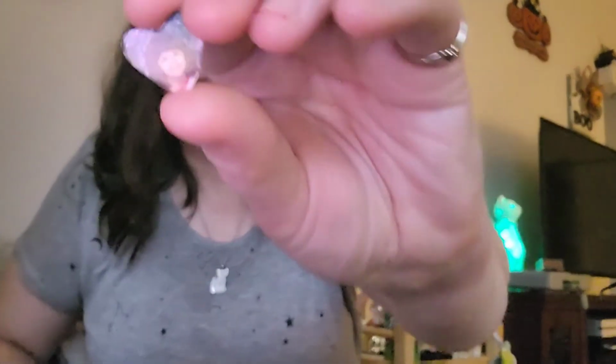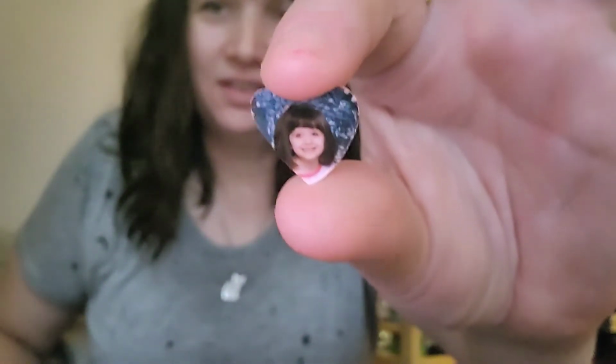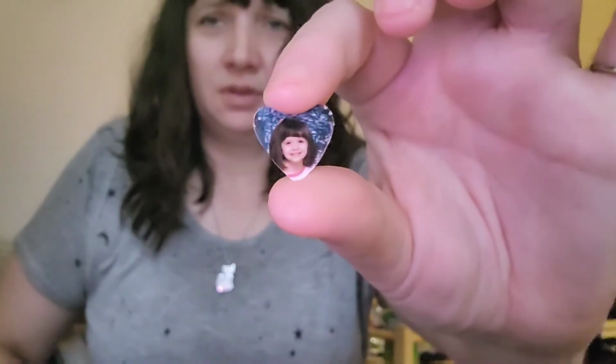I found a little picture of one of the kids. Oh, let me see. I had a locket. I don't know what happened to the locket. It was so cute. I guess it got thrown away. My mom, when she cleaned out my house, I guess she threw it away. I never did see it. I think I had it in a Ziploc baggie. I was going to take it and have it fixed. Like I said, my mom probably just dumped it in the trash, thought it was trash or something.